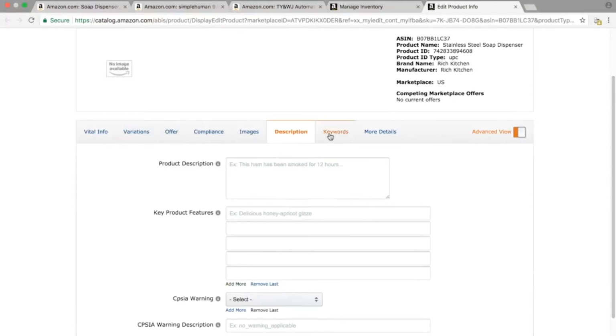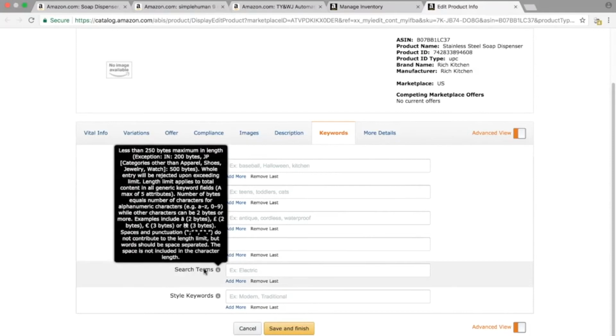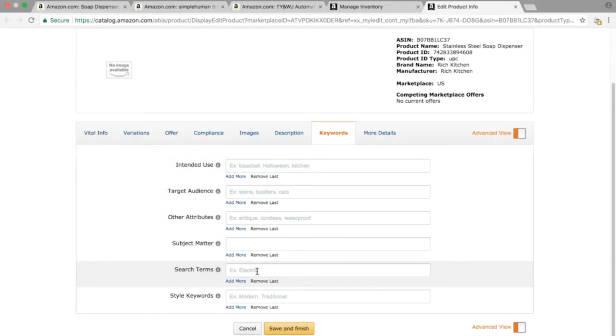And lastly, keywords. This is where your back-end keywords go. And what you're looking for is this here, search terms. And by all means, read their rules, but it's telling you there it's 250 bytes maximum in length, but it's basically 250 characters. And remember, that's a total for all 5 lines. So you can put your 250 characters on one line, or you can click Add More, but remember, no more than 250 characters. Optimizing your listing is very important.